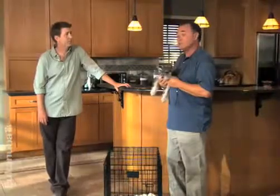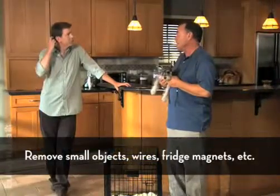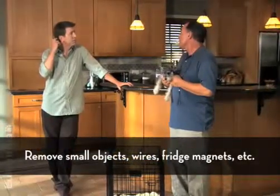Just make sure any small objects have been taken away, any wires, magnets that she might be able to get on the fridge, anything like that where she could ingest it, maybe get a little tummy blockage.